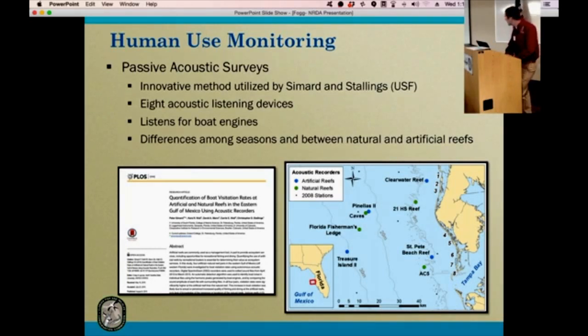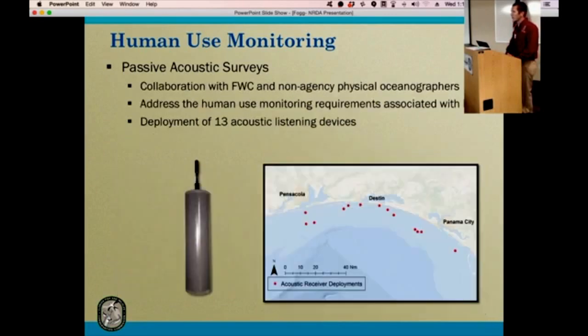And on the right, it's kind of small and tough to see, those red dots represent locations where we're going to deploy these acoustic data loggers to monitor boat visitation. Once deployed, these acoustic data loggers will record for 1 minute every 10 minutes, 24 hours a day. And every 3 months, we'll go out there to swap out the batteries and download the data, which we'll bring back to the office. And we have a recent new hire that will help us tease out exactly how many boats are being detected at these sites.